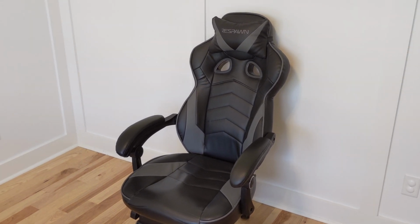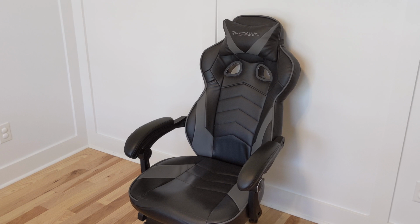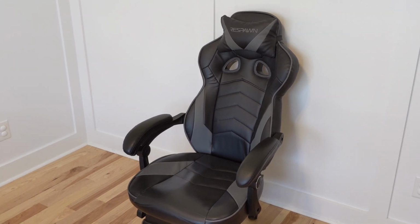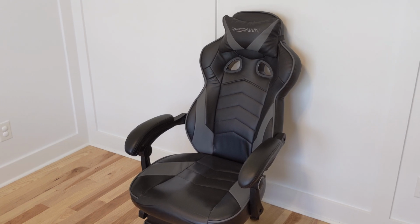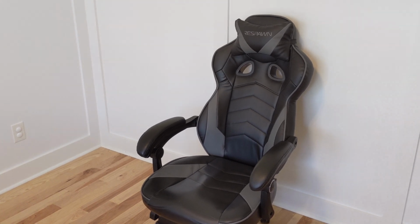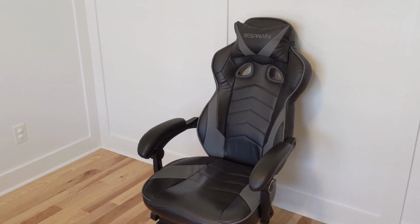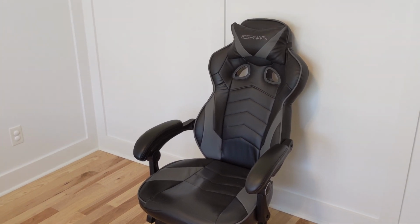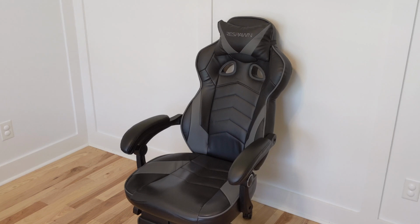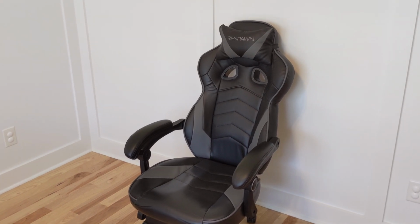Is it the greatest chair in the world? No. Was it $140? Yes. Does an expensive chair have greater quality? Yes. How much do those cost? Honestly, those are like $1,000 chairs. If you're looking to sit on a cloud during your gaming session, your work day, this is not the chair for you. I'll repeat that. Not the chair for you if you're looking for the comfort of something that costs $1,000. The chair that I have at my office, and I have not been there in a year, is a $2,000 chair. It blows this chair out of the water, but it was literally almost 15 times the cost.